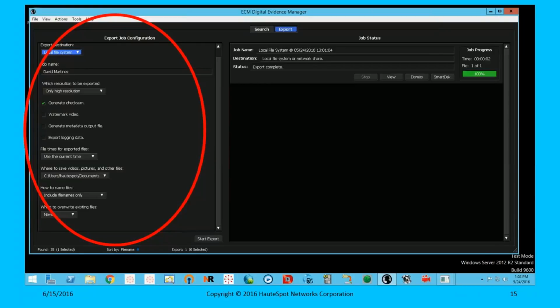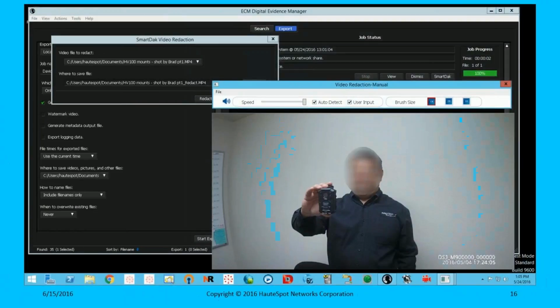Once you've started the export process, you can then redact the video and eliminate what you don't want to be seen for, let's say, FOIA requests, Freedom of Information Act. The Smart DAC function actually has two capabilities. There's both auto detect and user input. So the system will actually identify a face and ask you if you want to follow that face.